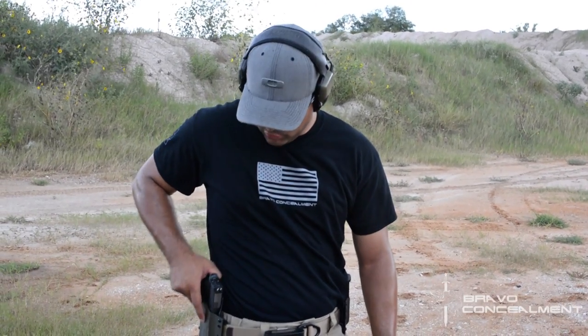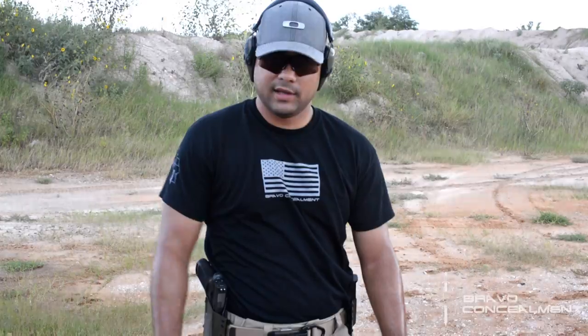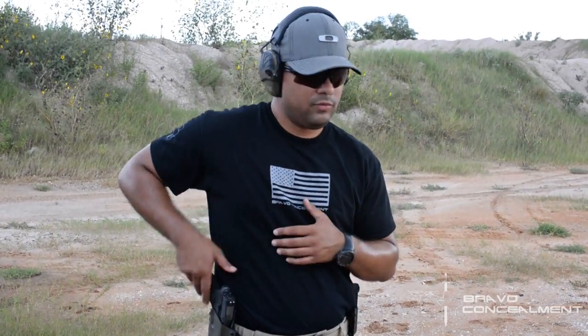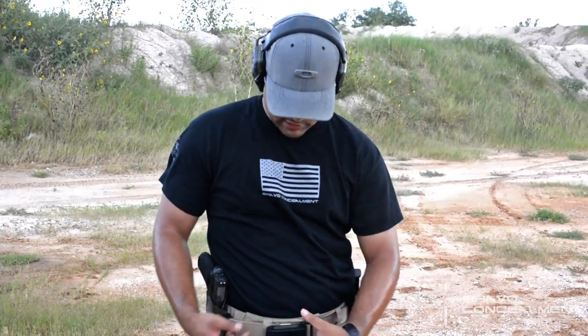Running and gunning, it holds the gun. I never have a problem with the gun flying out. Never lost any mags. Excellent gear. Really slick, really fast. I mean, you can see 40 yards out of the holster and on target in 1.44. So the stuff works.